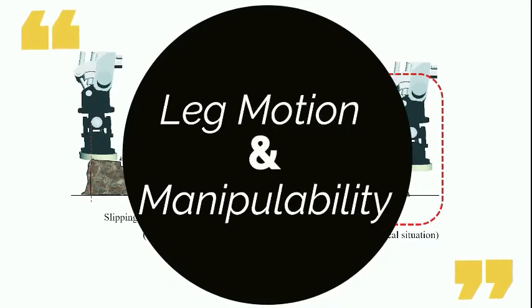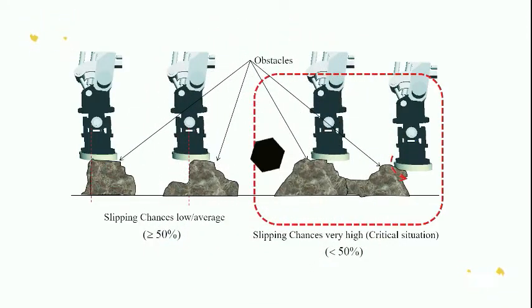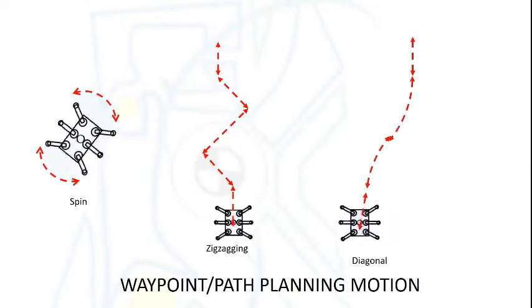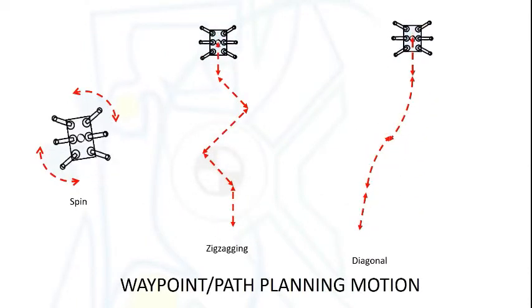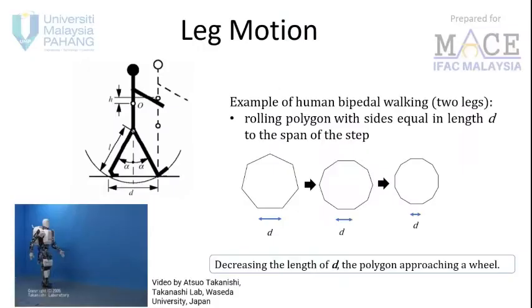In leg control, there are several stages of control. The first one is leg motions, and another one is the robot's overall waypoint motion. But the most important in a leg robot is the leg motion, because the leg motion plays the main role in creating the shape of the leg's movement.